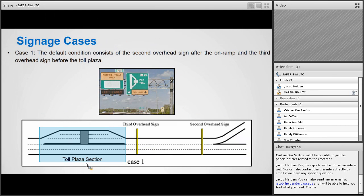Just to give you an idea about some of the scenarios, and I'm not going to go over every single scenario because we have 24, as I mentioned, but here is the existing condition with respect to the signage upstream of the plaza. There is another one, which is sign number 1, which is way upstream, so it's not really influencing our experiment here, but you can see that immediately downstream of the on-ramp, there is a sign, and then immediately before the diverge between the through lanes and the plaza lanes, there is another sign. So this is the base case.